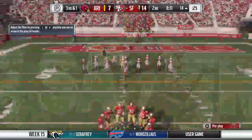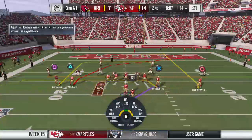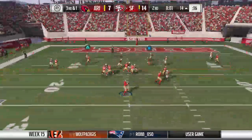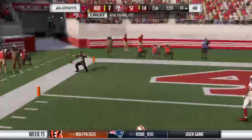Calais Campbell on the stop. So if I'm an offensive coordinator, there's one thing that I know for sure. This is one of the top 5 teams in the NFL against the run. So when I look at my playlist, I'm probably thinking about throwing it. Back to throw. And he fires one, but incomplete.